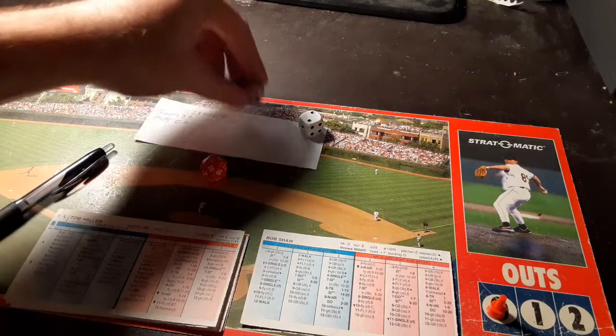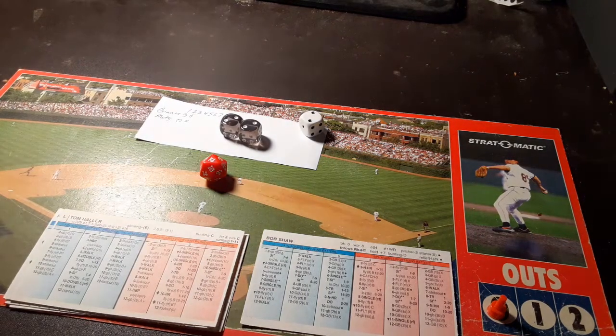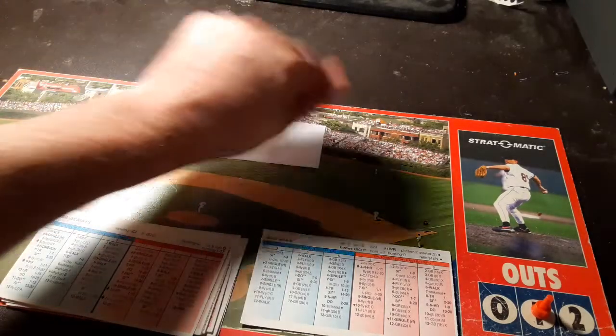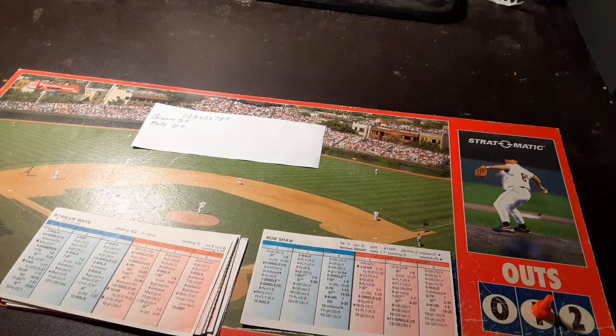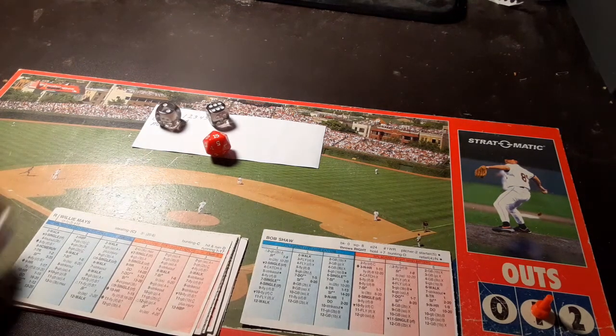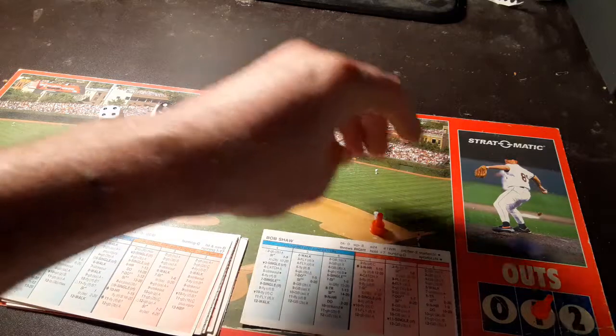Two, 4, and against a righty. That's a pop up to first. Boyer calls for it and makes the catch. 1 down. And here is Willie Mays, who had the second of the 2 home runs in the first inning. 4-8. And against a righty, base hit to center. So halfway to the cycle. And so there's a 1-out single.